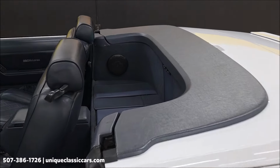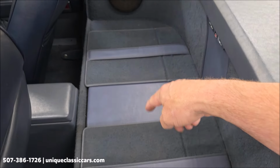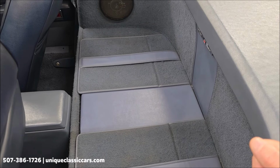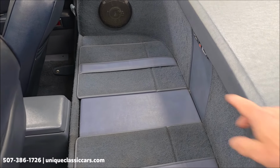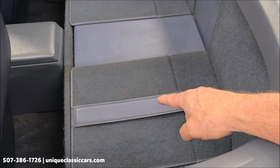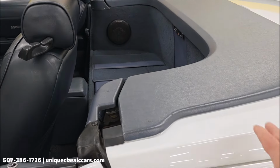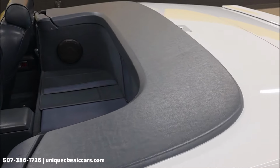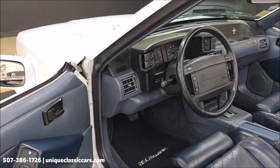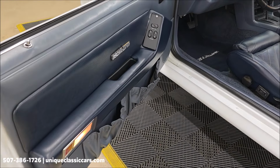Something I want to mention, I will show you this top going up and down like I said, but in these two cubbies, there's one here and one here, there's mechanical releases for the tonneau and for the trunk. I believe the tonneau is on the passenger side and the trunk is over here on the driver's side. That tonneau cover will release, convertible tops underneath there. Very simple to do. I'll show you that here in just a bit. We'll also start it up, let you hear it run. First, let's take a peek at this interior.